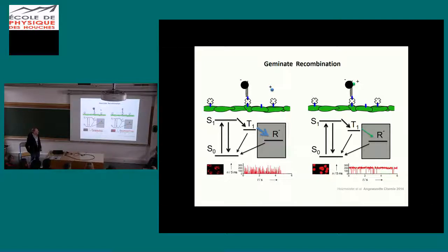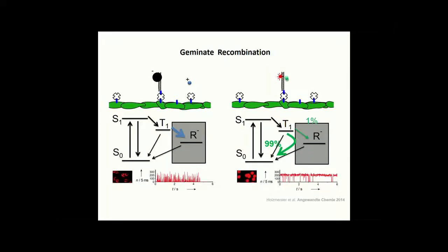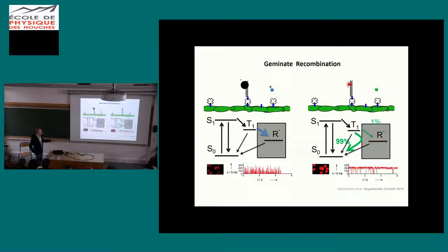Now what is thiol doing? The thiol is doing something else. It is also reducing the dye, but it is not always swimming away. It is only swimming away in 1% of the cases. And in 99% of the cases, it's staying there and taking the electron back from the dye. So first it gives the electron to the dye, but before swimming away, it takes it back in the ping pong mechanism. So 99% of the time it does this, what is called geminate recombination, and only 1% of the time you get the radical anion.